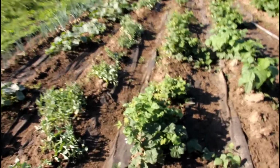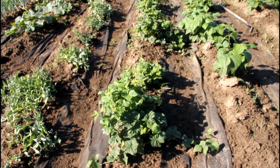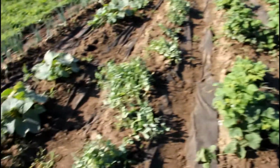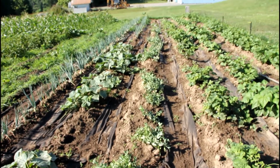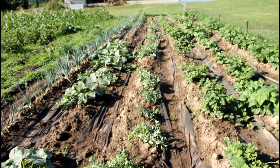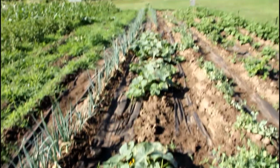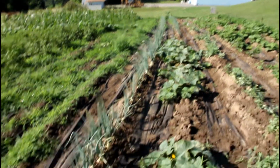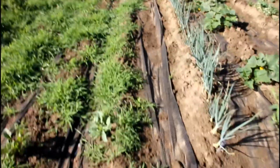The next row is dried beans at the front. The end of the row is peas, and this row is peas. And the end of that row was supposed to be more dried beans, but they didn't come up. Then I planted some later cucumber plants, so there's that. And then onions at the end of that row, and onions in this row. These rows are not to be looked at.